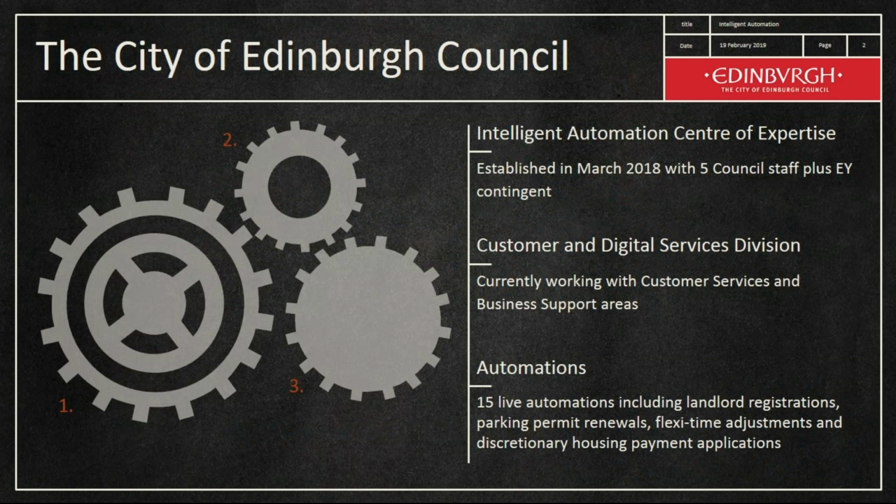So the team's been in existence for about a year now. We started on the 15th of March, give or take a day or two. And that consists of 5 members of council staff, including myself, and a varying number of additional staff provided by our automation partner, Ernst & Young, EY. We're working currently across the Customer and Digital Services Division, which is part of the Resources Directorate. Though, as this contains customer services and business support areas, we actually touch on a number of different divisions, including health and social care and place, which was services for communities. We've actually just been asked to go into HR, so that's another avenue that we're looking at the moment.